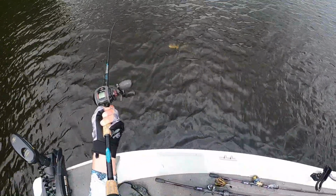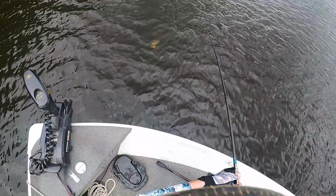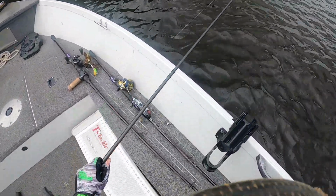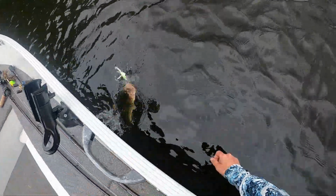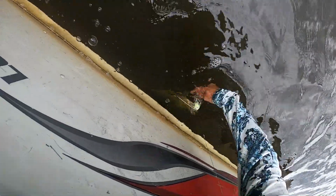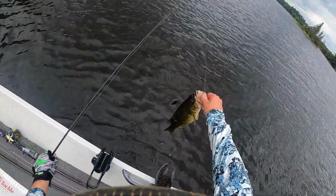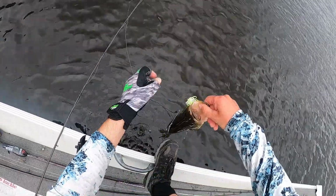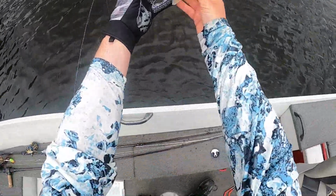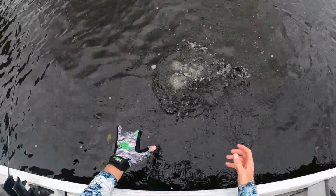I finally hooked into a bass here, largemouth. I've been going along the shoreline here, catching a whole ton of little dinky northerns. And I finally hooked into a largemouth. Not a bad size one. He's kind of chunky for his length. Probably 14 inches.